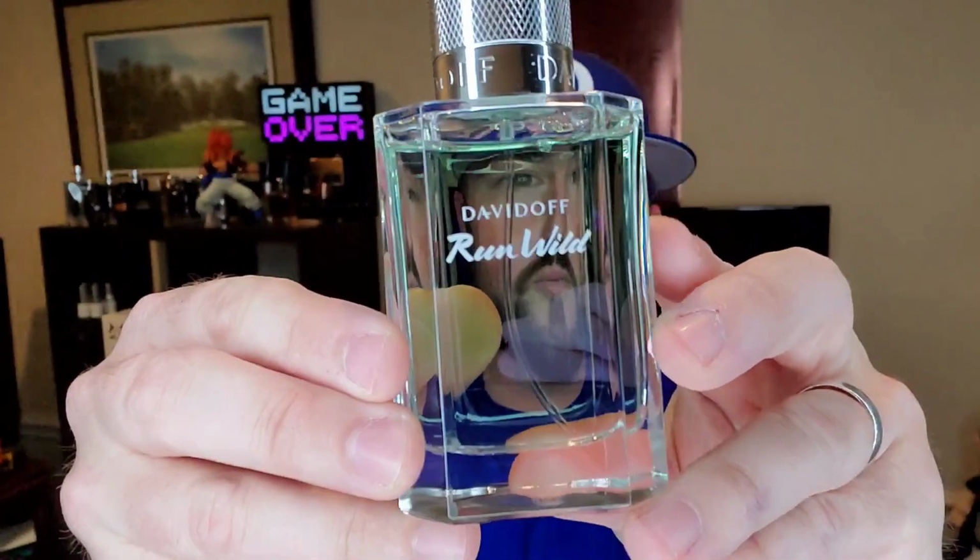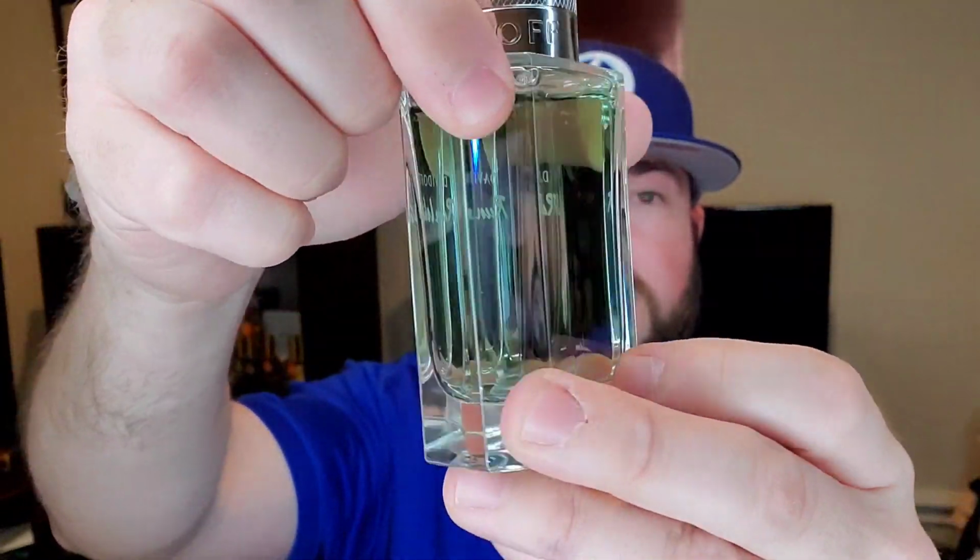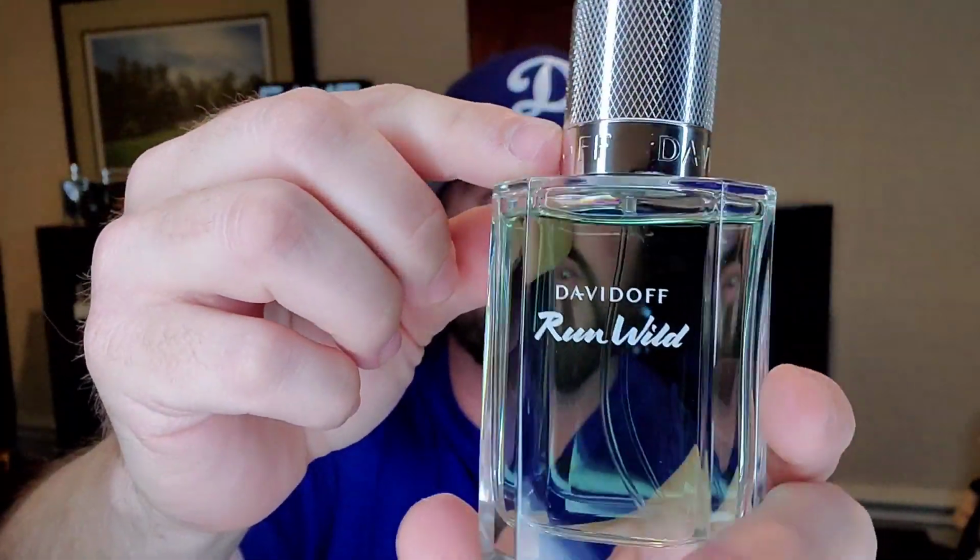Toss that over there. The bottle, I actually think, is a very nice concave design. When you take a look at the way the curvature is on it, it's very concave, very thick base. I love the way this is designed. Batch code on the bottom.